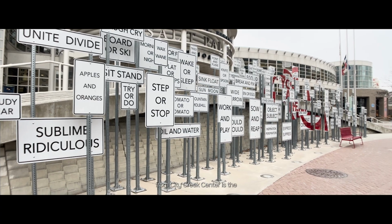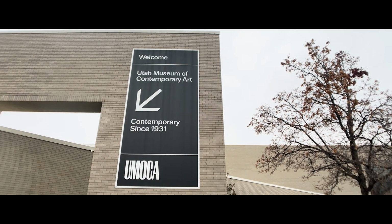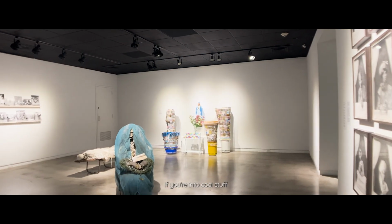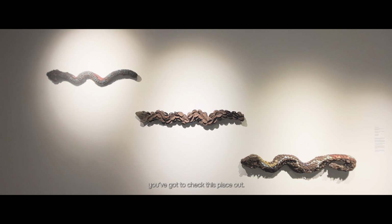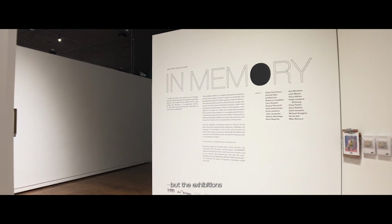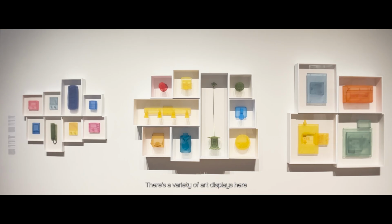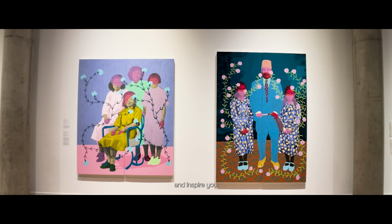Just a 4-minute walk from City Creek Center is the Utah Museum of Contemporary Art. If you're into cool stuff or just feeling curious about art, you've got to check this place out. It's not that big, but the exhibitions are seriously amazing. There's a variety of art displays here, and they'll definitely entertain and inspire you.